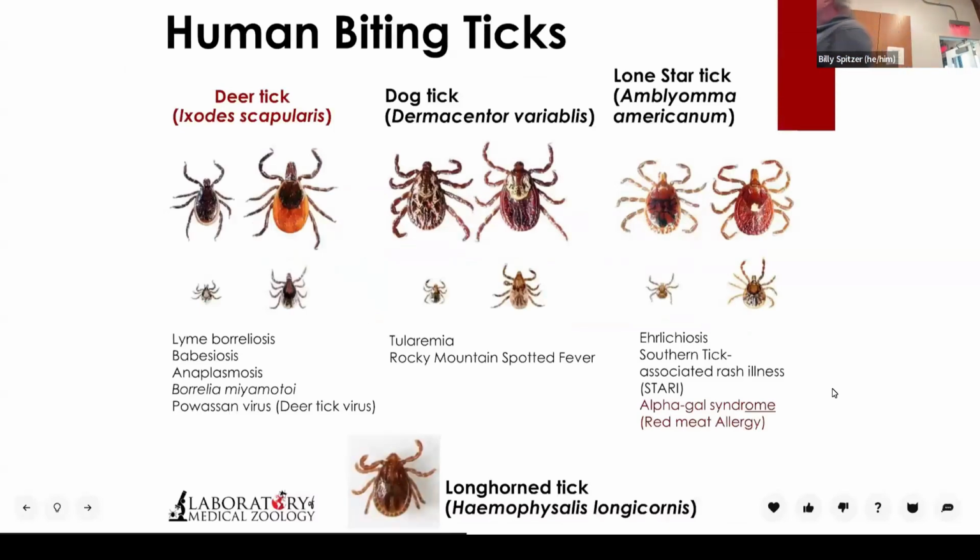There's those 3 species of tick. There's a lot going on in this slide, I realize, but deer ticks transmit Lyme disease. None of these others are associated with Lyme disease. So if your big concern is Lyme disease, you have to worry almost exclusively about these ticks.